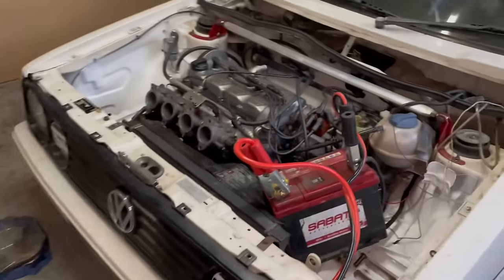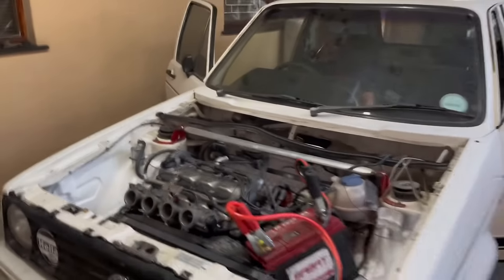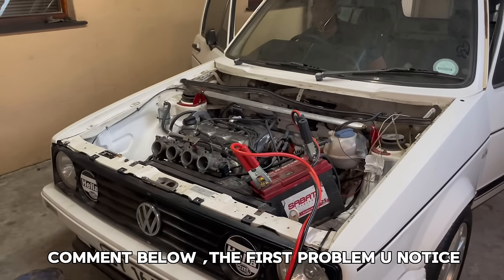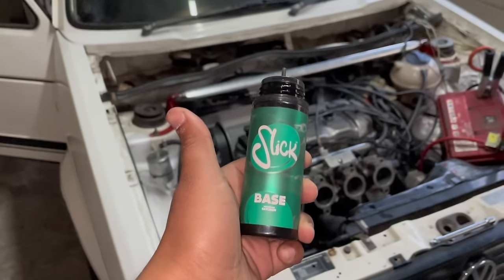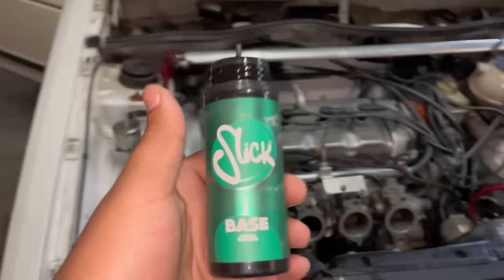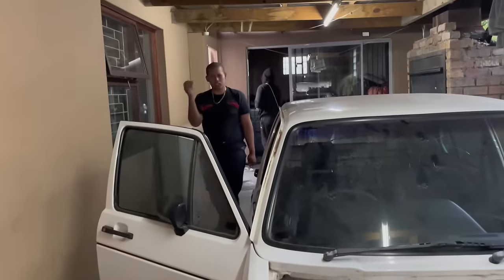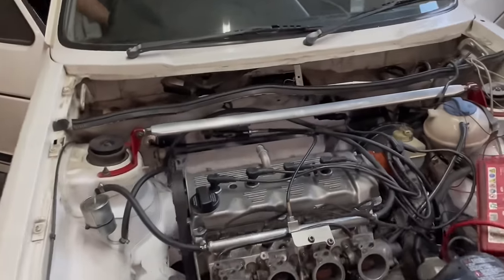Moment of truth. Let's see what it takes. But the project never so much starts, my bro. Some slick vape juice. I don't want to try that. I just want to hear how it sounds. You must know shit.